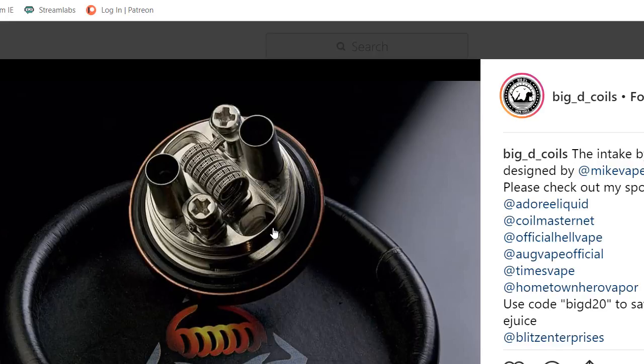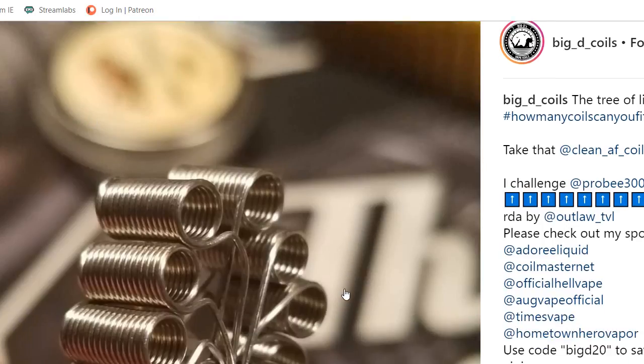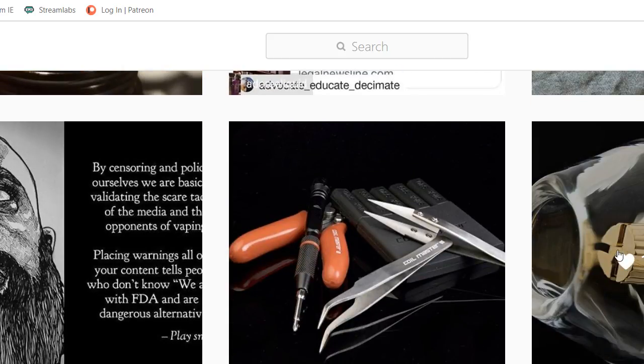This is the intake RTA. This is one of Mike Vapes' creations. That's beautiful, man. Beautiful picture. How cool is that? 1, 2, 3, 4, 6, 7. Sorry, 8. I didn't see the one in the back here. 8 coils all in the Warpath RDA. Isn't that amazing? That is so cool, man. Just shows you how big the holes are on that thing. They're just amazing.